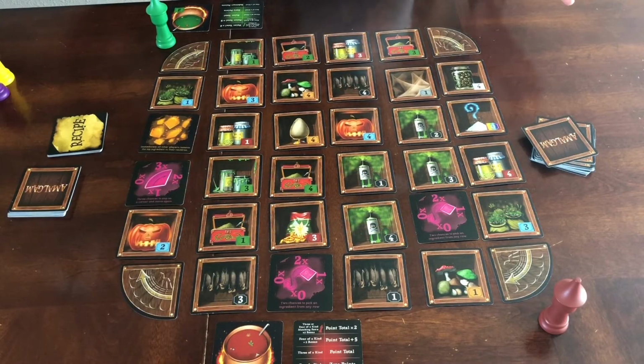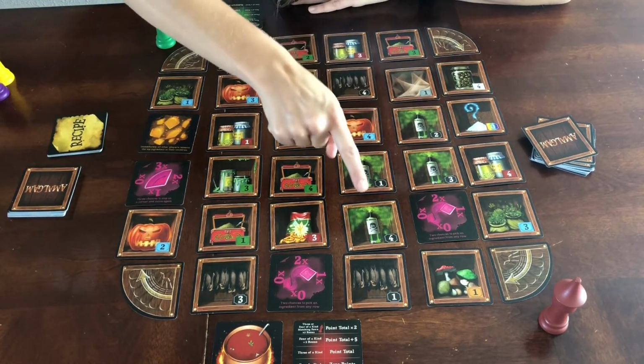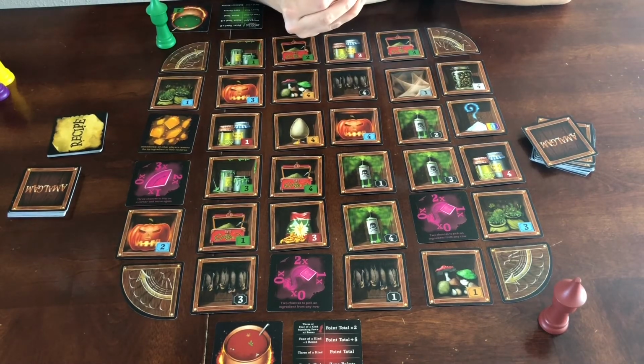You guys, this game is such a hidden gem. Amalgam is easily one of my favorite games. So what you are trying to do is collect as many of one ingredient as you can and put it into your cauldron. As you can see here, there are 4 of these poison bottles. That's how many there are of each ingredient.